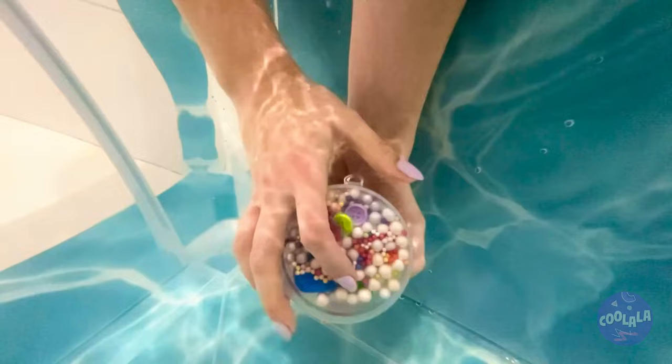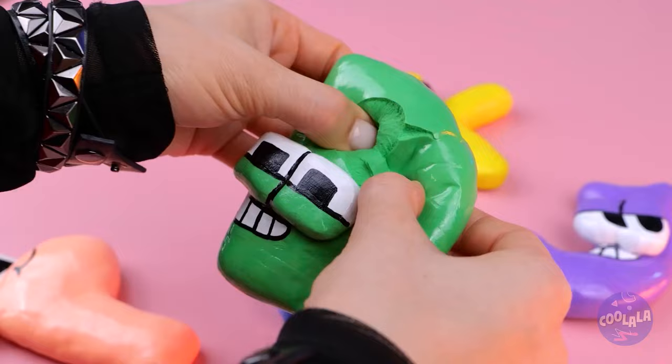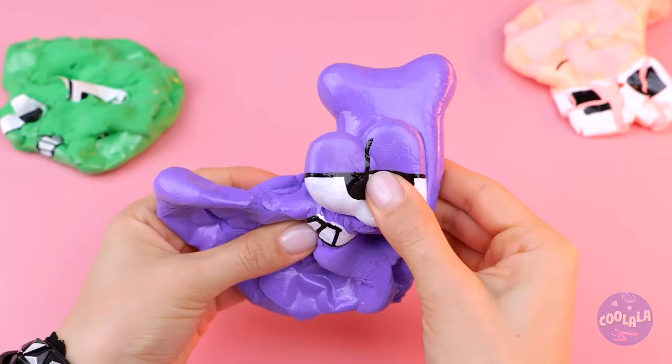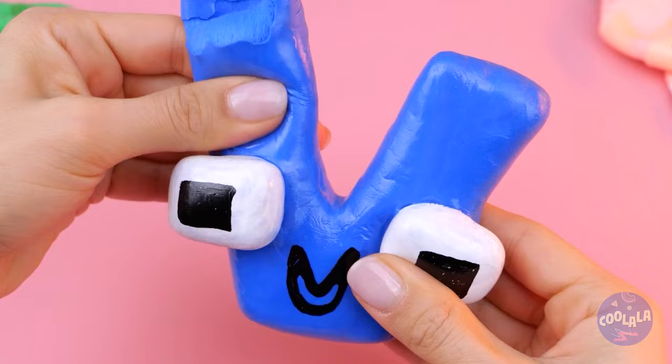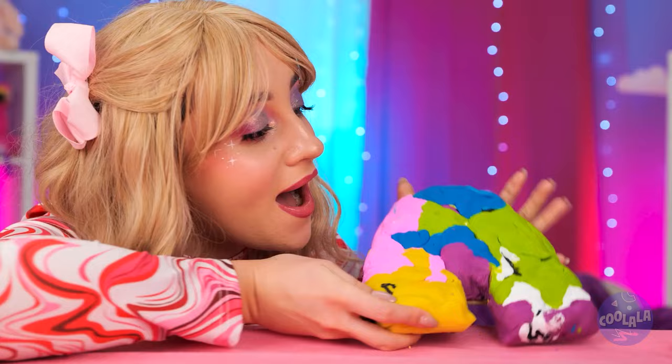Sink or swim, these guys float. Hey, it's our alphabet friends. And they come in different sizes. The bigger they are, the more they crackle. Pretty soon, you'll forget which letter's which. In fact, why don't we take all these letters and mold them up into a whole new one? Look, it's a great big letter A. Give us a smile.